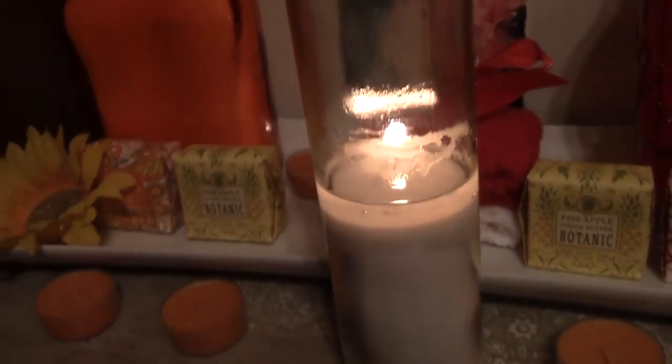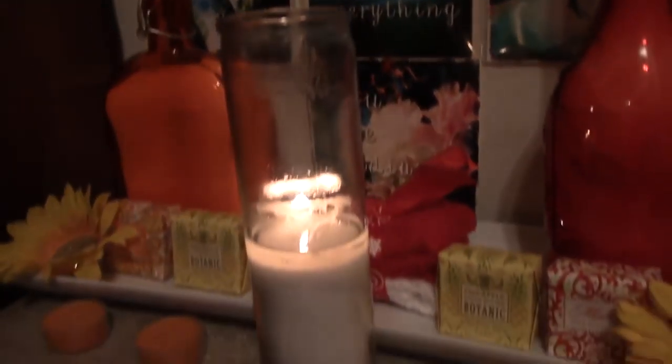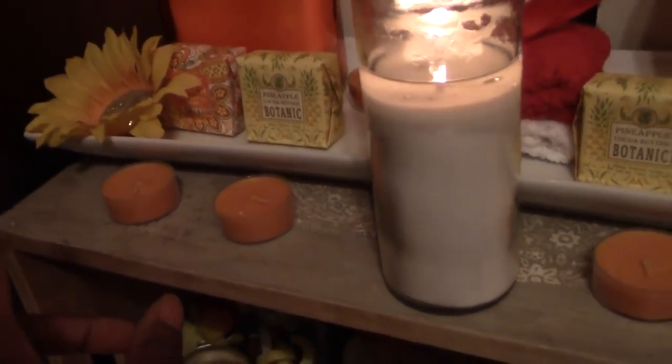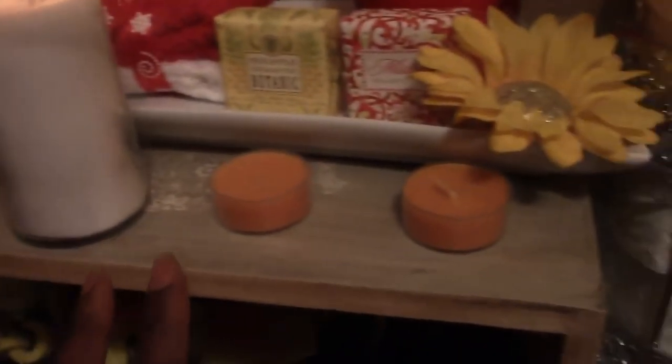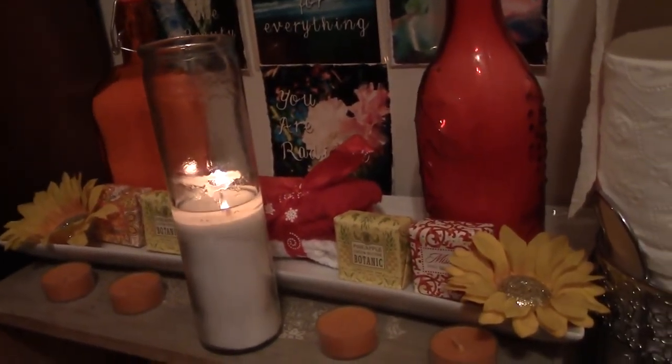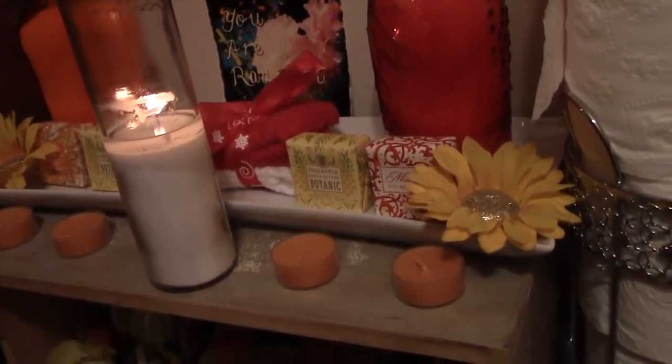And then I just added some salt to the color bottles. That's a red color, orange. And then I just lined up these little soaps that I picked up from a consignment store. They were selling fresh new soaps. And I kept my orange candles. And then I have my candle that burns all the time. Here's my toilet paper holder, which is fine.